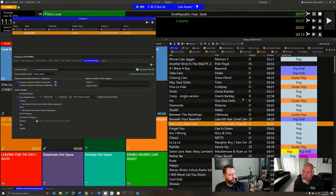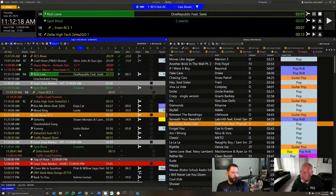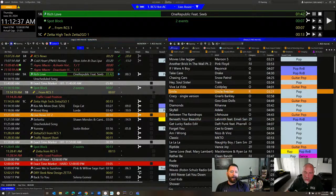Right, Jeff? Absolutely. Let's dive in here for user simplicity. You're an administrator, you're an engineer. Part of the beauty of Zetta is we want to keep things simple for the end user, as well as all different types of skill sets. If you want all the bells and whistles and features, we can do that in Zetta. If you want to keep things very simple and have just the on-air, and you can see here I have my on-air, the log module, and the library, we can lock this layout so users can't adjust these modules.